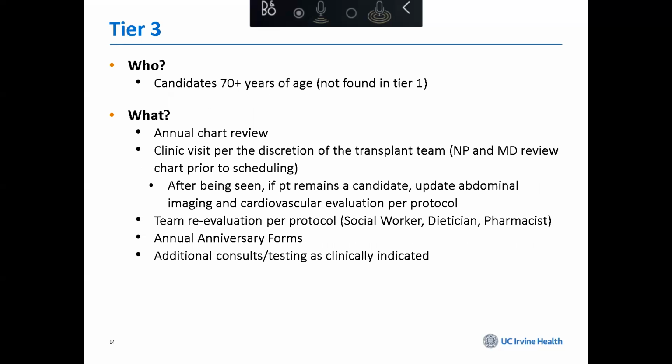Tier 3s, this is our next tier, and this is for our older population. So this is for transplant candidates that are 70 years of age or older that don't qualify for Tier 1 status. So for example, if we have a 70-year-old that maybe has about 5 years of dialysis time, they have a CPRA of 0%, they would likely fall into the Tier 3 category. However, if we had another 70-year-old that had 9 years of wait time, they would likely fall into the Tier 1 category and be managed appropriately. So this is for our older adults that don't fall into the higher category.